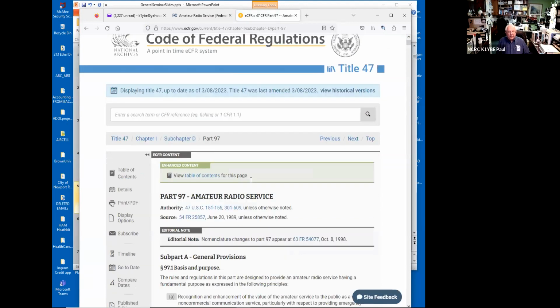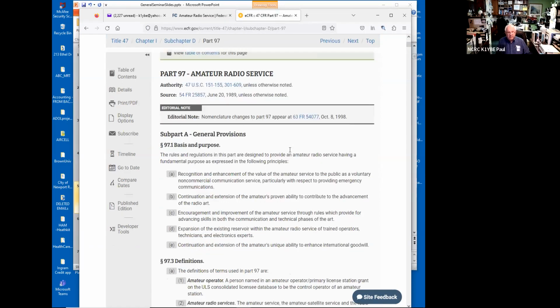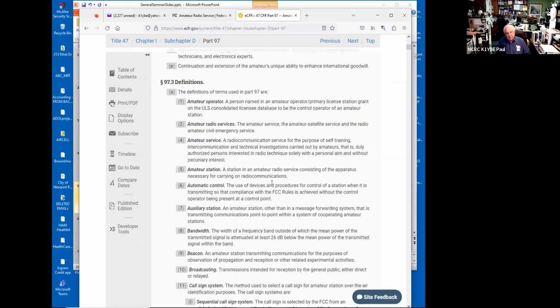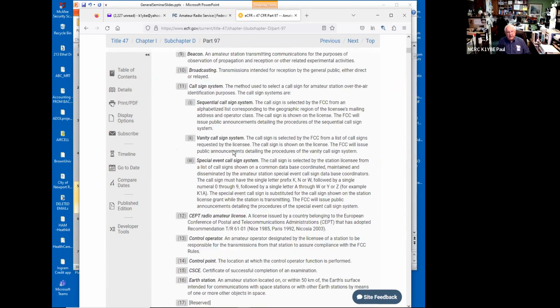Okay, Part 97 is the amateur radio service law, and it is the actual definition of what your license privileges are and what your responsibilities are. Look at this one, 97.3 definitions. All these crazy words that are in the test, almost all of them are in here.